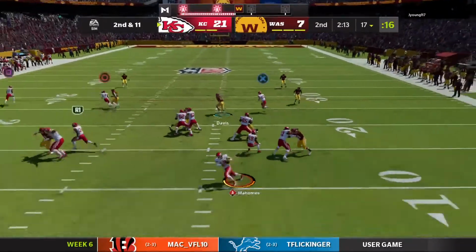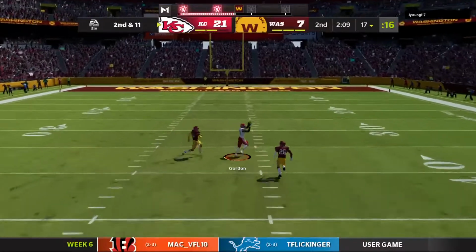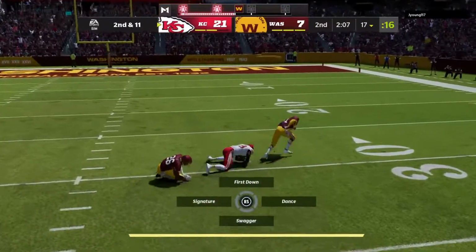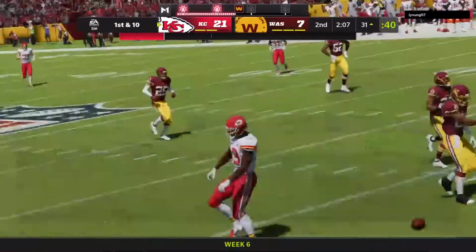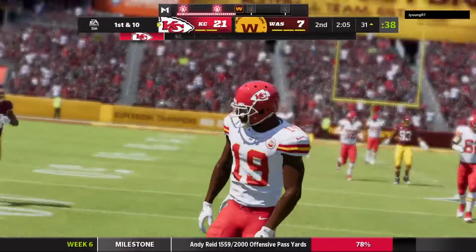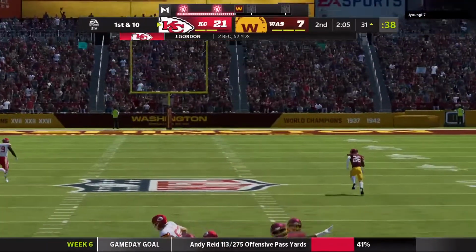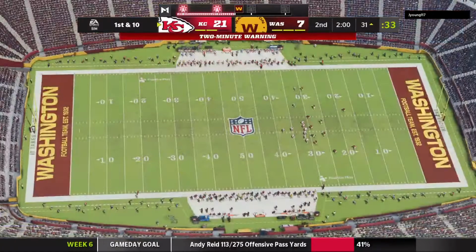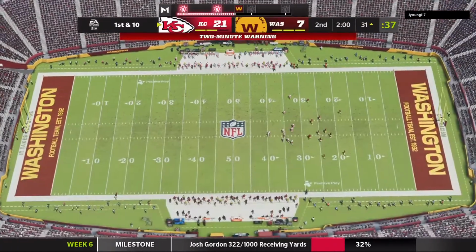They go play fake. Mahomes. He's going to fire one deep over the middle. Oh, this is taken in. It's complete. And he makes it all the way down to the 31. First down, Chiefs. In Washington territory now. Here's 1st and 10 down at the 31.